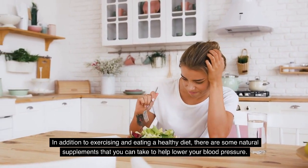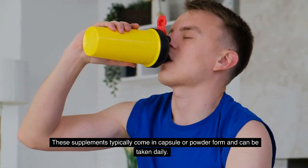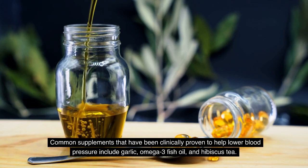In addition to exercising and eating a healthy diet, there are some natural supplements that you can take to help lower your blood pressure. These supplements typically come in capsule or powder form and can be taken daily. Common supplements that have been clinically proven to help lower blood pressure include garlic, omega-3 fish oil, and hibiscus tea.